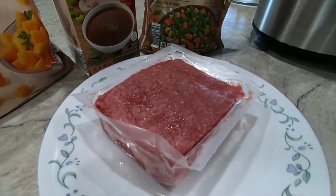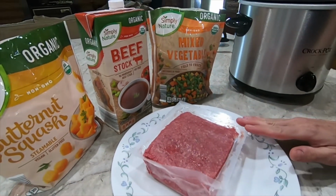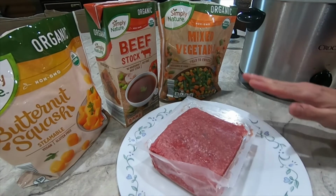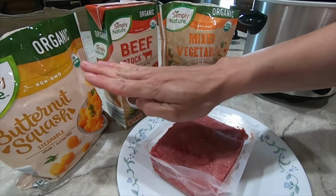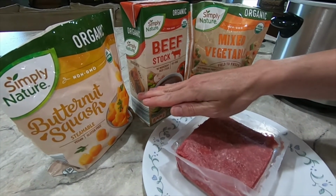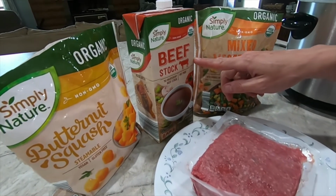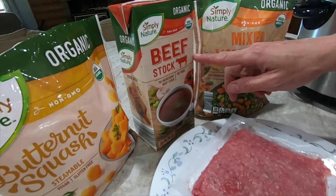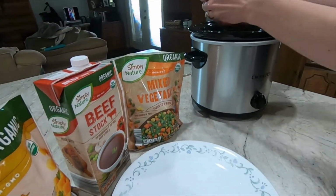For this recipe, hamburger soup, you will need 1 pound of your favorite ground beef, a bag of frozen mixed vegetables, a bag of chopped butternut squash or potatoes, and one carton of beef stock. Simply add all of your ingredients to your crock pot.